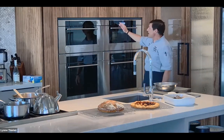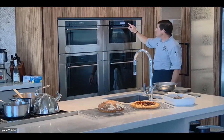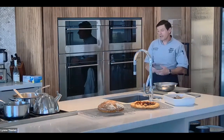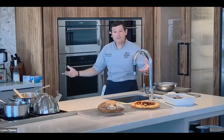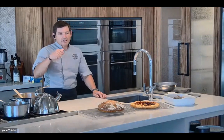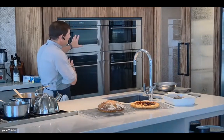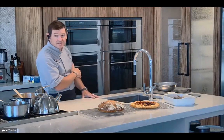And how does it do that? How does it determine the temperature? Because all I've told it is, I like medium brown potato gratin, and it's potatoes. The sensor in the oven is very, very, very sensitive. That sounds redundant, but that's what it is. It's a very sensitive sensor, right?